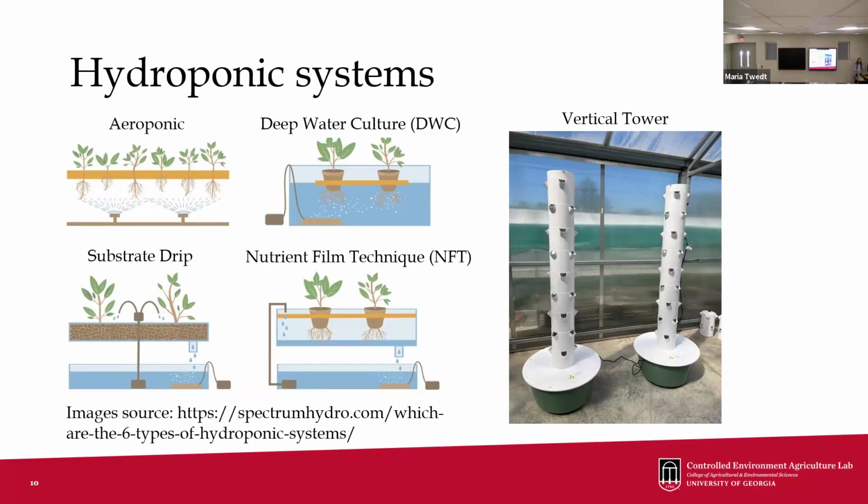In substrate drip, on the bottom left, there is an inert substrate into which the plant's roots grow, and nutrient solution is delivered via drip irrigation. Nutrient film technique is to the right of that, and plants are grown in sloped channels. Solution is pumped to the upslope side of the channel, and then the solution runs down the channel over the plant roots, and the plants can uptake water and nutrients.